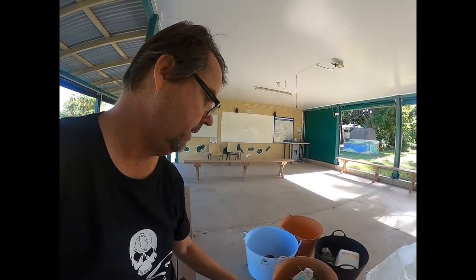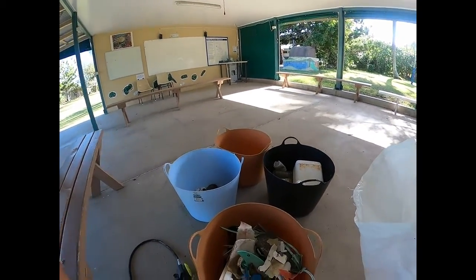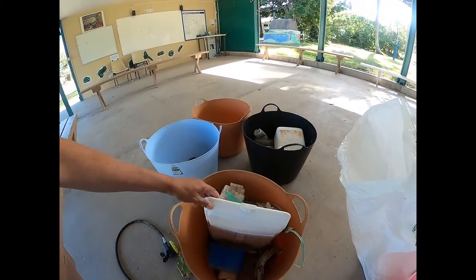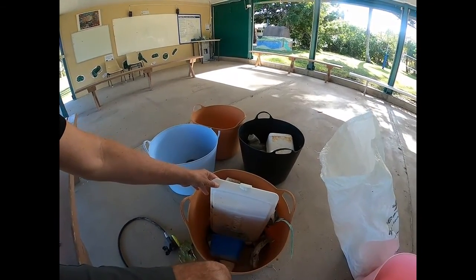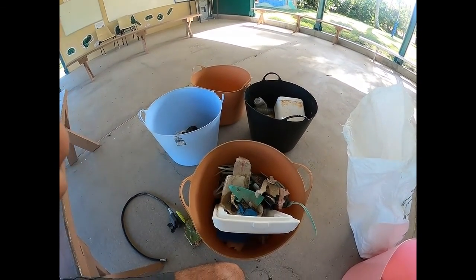Next up, we have what's always the worst category in the cleanup: bits of hard plastic. Once large bits of something, and they're broken down into smaller and smaller pieces. Except for the esky lid, that must be fairly new. All right, let's count those. Okay, with the hard plastics, we had 114 individual pieces.